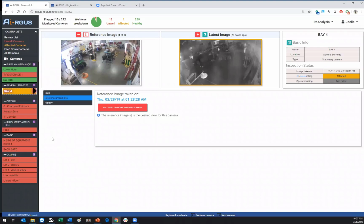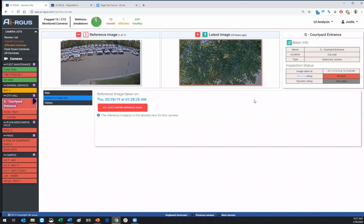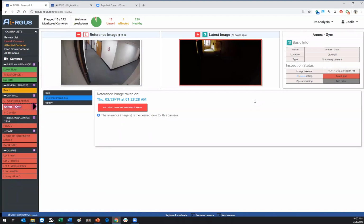Here's another example of an affected camera, where the infrared view of the camera seems to have, maybe the lens just needs to be cleaned, but at least now you'll know that you probably should clean that lens. Some more examples. Here a blocked view with trees in front of the lot. Here's an example of a low light camera. And in our next updates, we will add a snooze feature for low light cameras, because there might be some rooms where you know that the room is going to be dark.